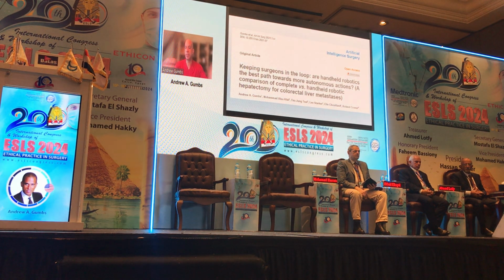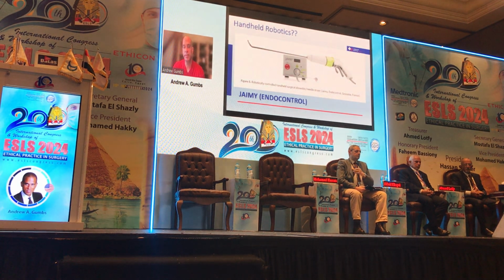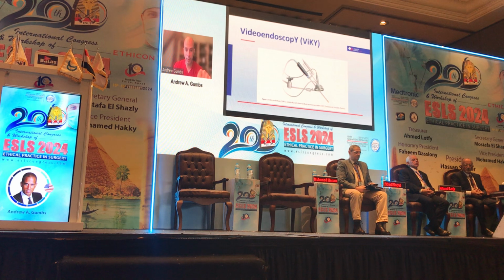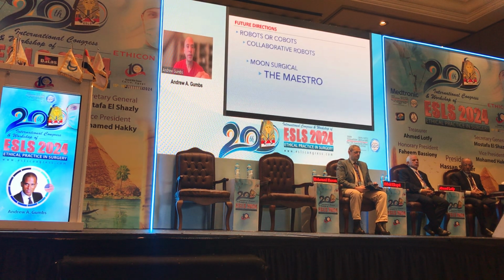Obviously, you maintain haptics. These are just some examples of some other handheld robotics. This is the Jamie system. Handex also has one, and there's another one called Dex Surgical in France. But you also have autoclavable laparoscope holders. And we already talked about the Signia.